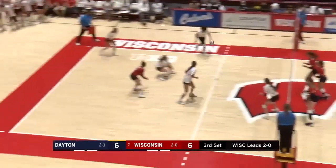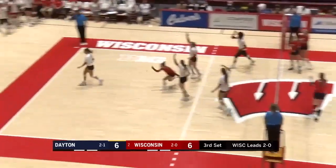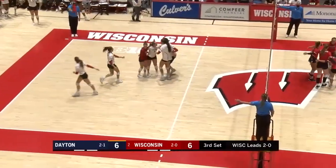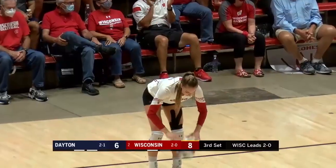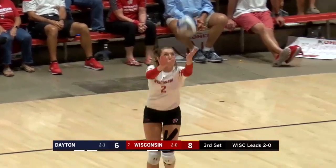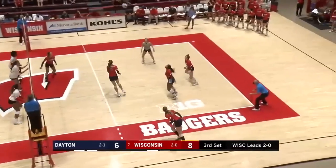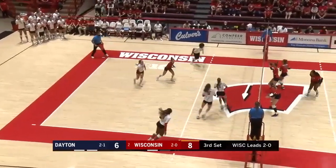Serve Dayton. Short. Boyer funnels to Hilly. To the left. Demps. Huge hit into the block. And it deflects back and out of bounds past the end line. Here is Hilly back to serve. 8-6 Wisconsin. Goes back left. Peterson. Dug out by Boyer.